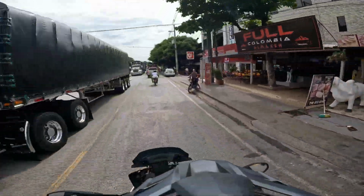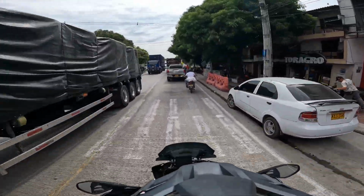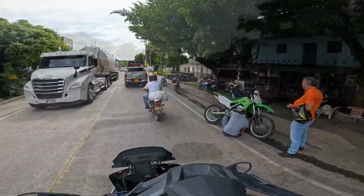Here is the city of Doradal. Not much but a truck stop kind of town. Super hot here.